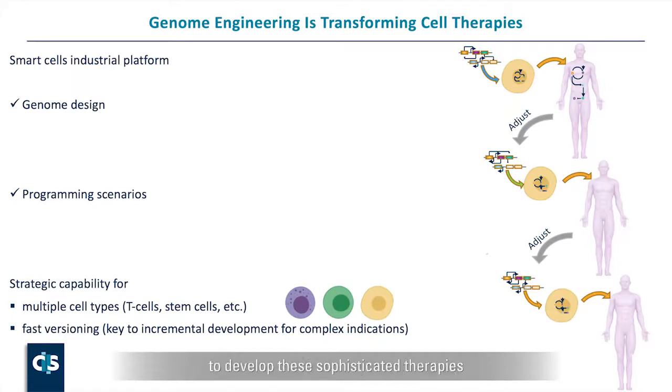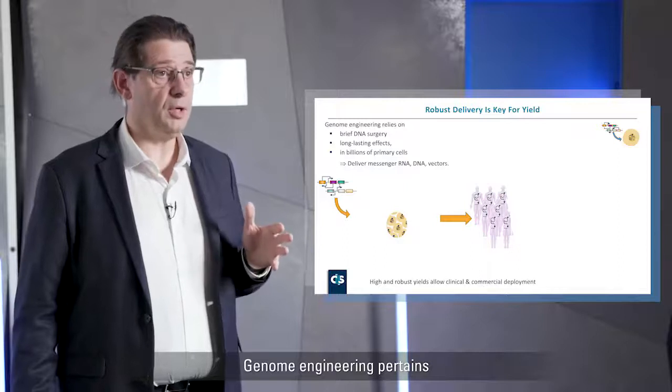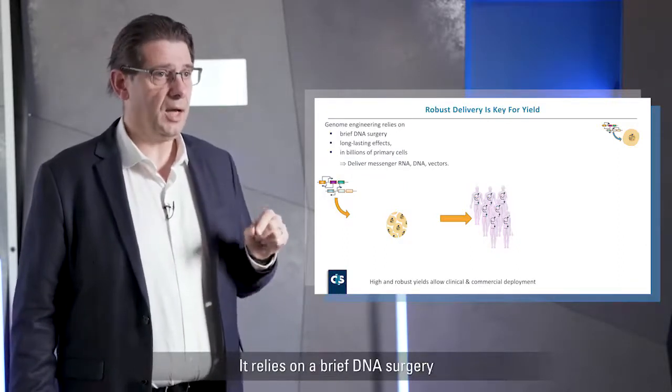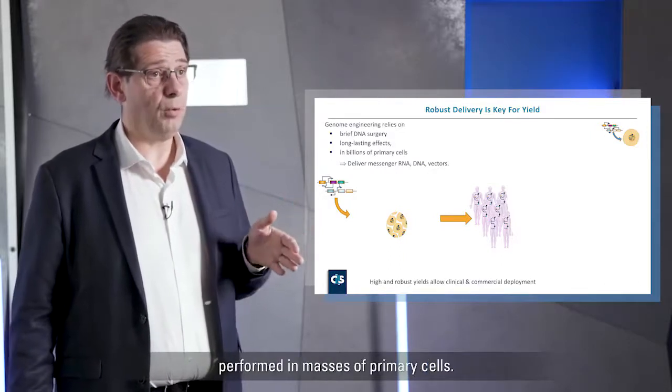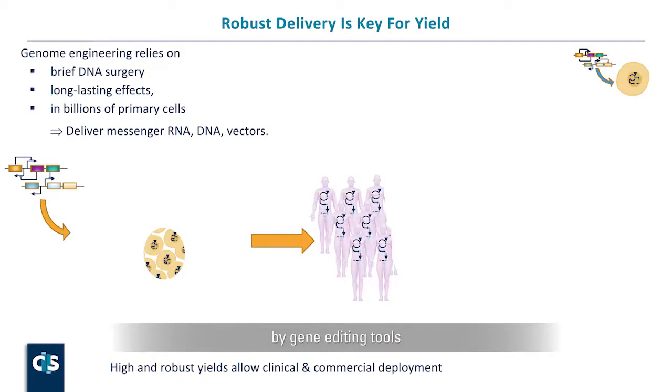It's a powerful approach to develop these sophisticated therapies for complex indications, such as solid tumors, for example. Genome engineering pertains to precisely rewrite the genome in living cells. It relies on a brief DNA surgery with long-lasting effects performed in masses of primary cells. The genetic rewriting is done by gene editing tools that need to be introduced into the cells, and that may come in various formats, such as messenger RNA, DNA, proteins, vectors, or combinations thereof.